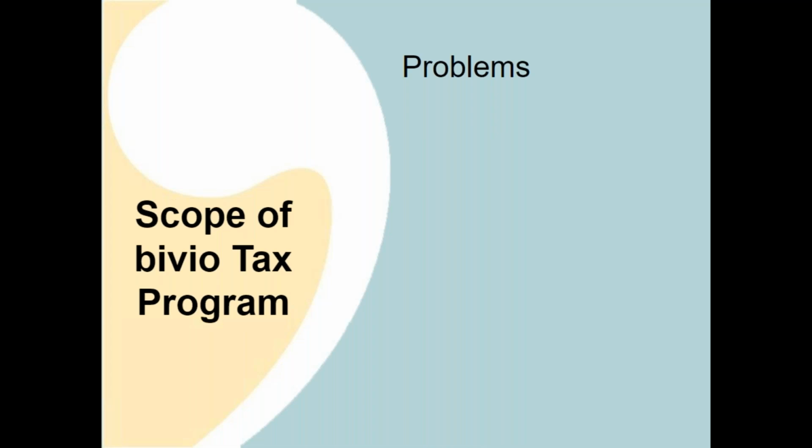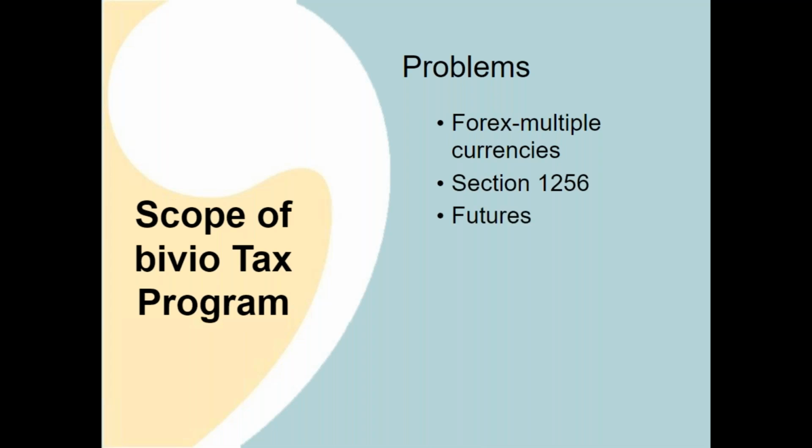Other investments which you are not able to handle with bivio include Forex trading, which is foreign currency exchange trading, Section 1256 contracts, futures, cryptocurrency, and investments in real estate.